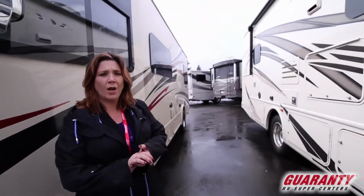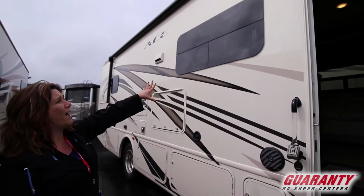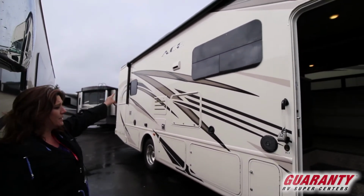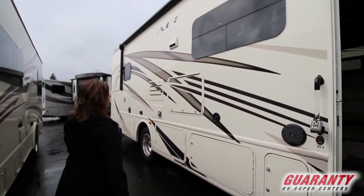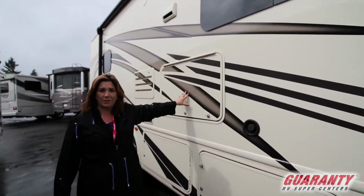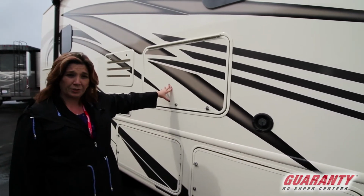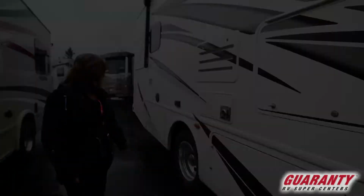So the first thing that I'll draw your attention to are going to be your frameless windows. Wonderful thing to have are the frameless windows. This has a large awning which has lights in it, so you've got a nice little hangout area. This is your outdoor television and entertainment area, so you can hook your phone up through Bluetooth on this system here. You've got storage bays underneath.